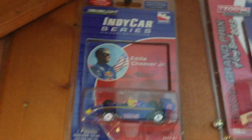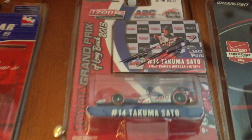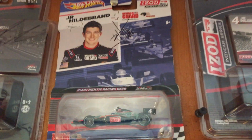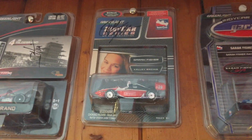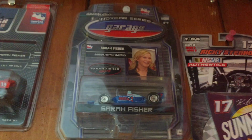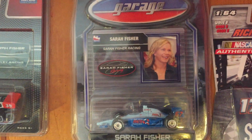And way up here, we got Eddie Cheever Jr. with the anti-roll bars and stuff like that. And Sato signed Long Beach. Hawksworth signed. Hildebrand signed Hot Wheels. Hildebrand signed 2012. And Sarah Fisher signed 2004. And the rarest of them all, the car that Robbie Buhl doesn't even have, the Sarah Fisher 2008 164.